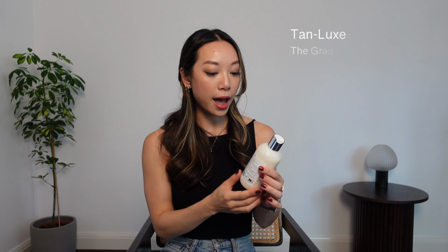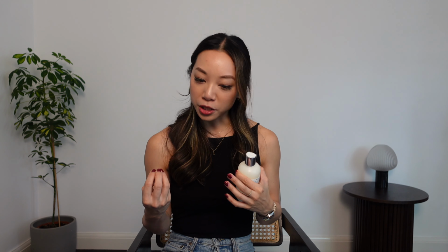So next I have a self-tan product. And just to give you some context, I'm not a self-tan person. I've never done the whole mousse mitt exfoliation thing. It just seems too complicated for me and I'm a bit intimidated by the whole process. So this summer I did want a little bit more of a tan and I looked into my options. I was definitely not going to do the whole mousse thing.